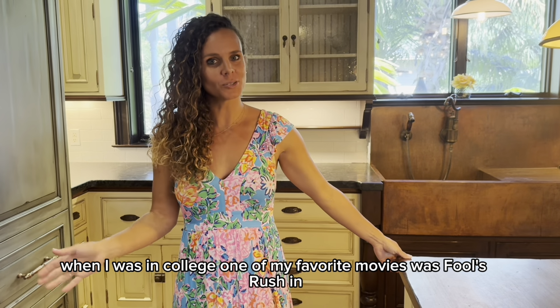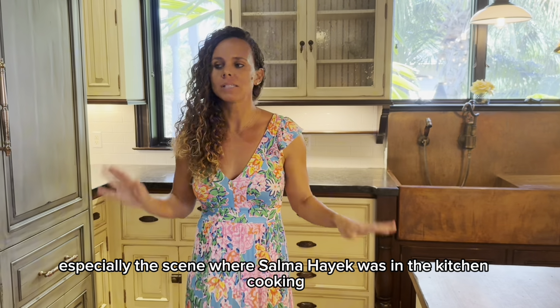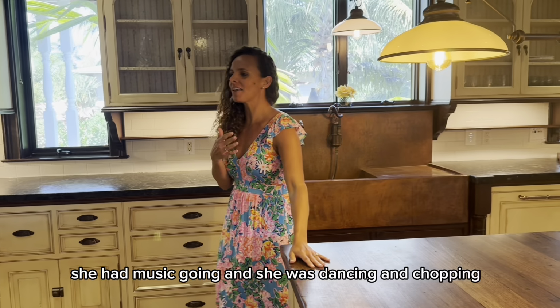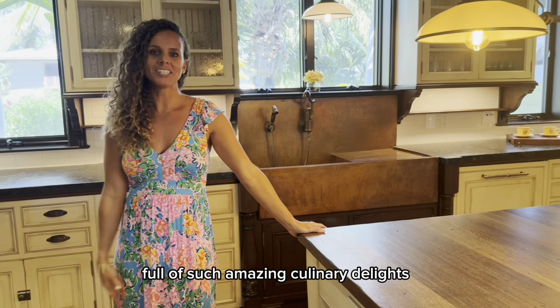When I was in college, one of my favorite movies was Fools Rush In, especially the scene where Salma Hayek was in the kitchen cooking. She had music going and she was dancing and chopping, and I can just so picture this kitchen full of such amazing culinary delights.